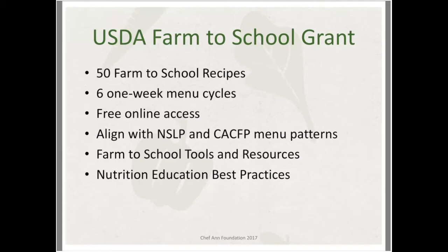So in December 2015, we received this grant, and it enabled us to create free and accessible tools for the implementation and expansion of farm-to-school and farm-to-child care practices. Our project goal was to help school districts and preschool providers adopt farm-to-school menu planning in their operations. To do this, we wanted to increase the availability of farm-to-school-based recipes and menu cycles. The Chef Ann Foundation is pleased to offer 6 one-week menu cycles featuring 50 new farm-to-school recipes that are available for pre-K through 12th grade.